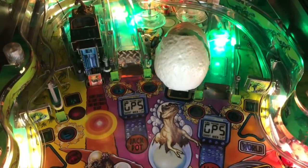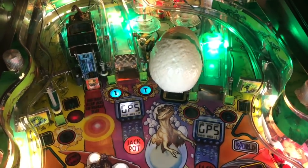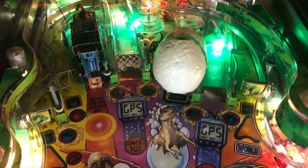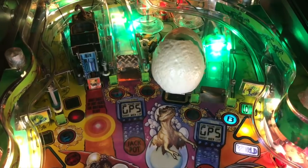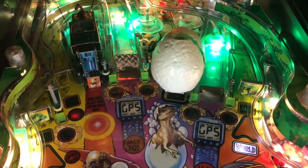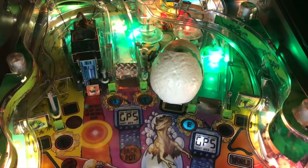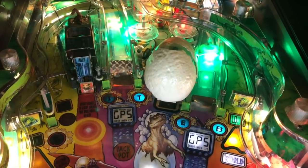It starts off at 300,000 points, and you can consecutively hit the same ramp over for 300,000 each time. You need to do that 3 times. You need to hit 3 more ramp shots to complete GPS mode. But if you alternate ramps at any point, it will add 100,000 points to that value.